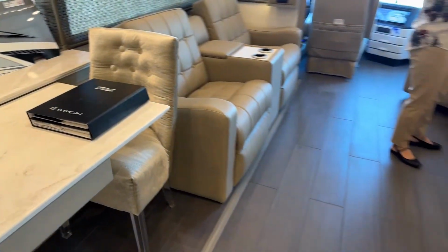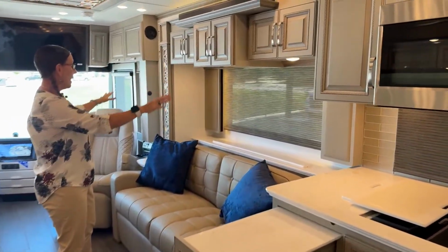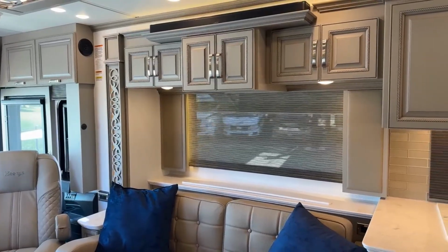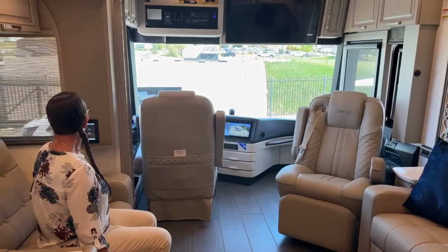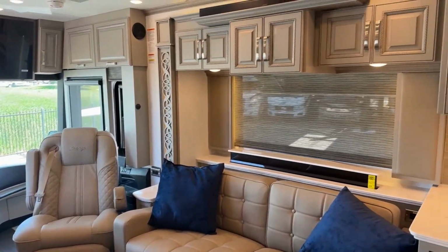Now here, as you can see, I have our day shades deployed. I have our television down. Now, as I mentioned, we can touch any of these panels and just go here and go to TV lift and hit up. There's our 50-inch flat screen. This is of course a 4K smart TV.